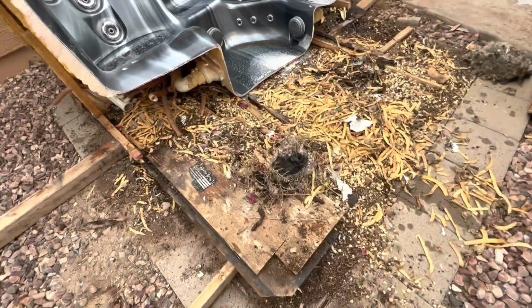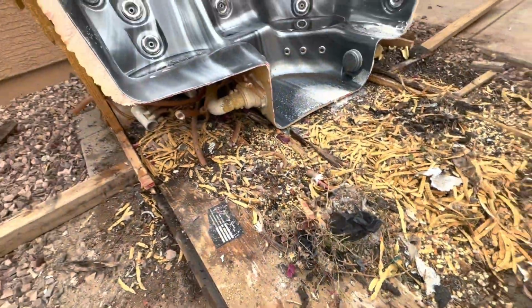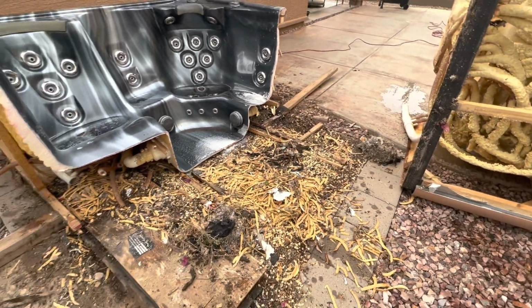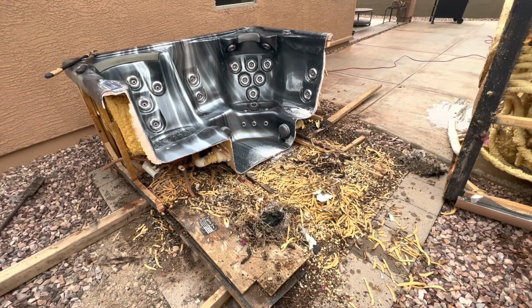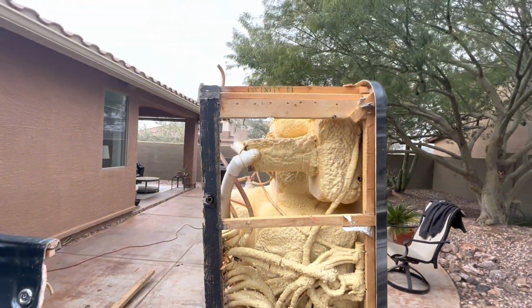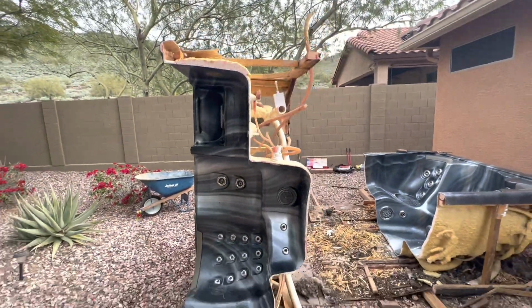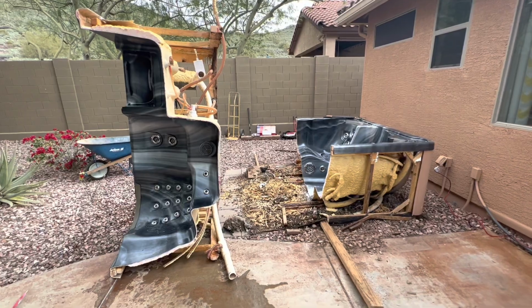This is all the junk that rats tracked in. All sorts of things. So if you're into critters and rodents, I'm sure you'll have a lot of fun cutting up hot tubs. But yeah, I got it stood on its end here. I'm gonna load it on the dolly and get it taken to the trailer. So that's kind of next step.